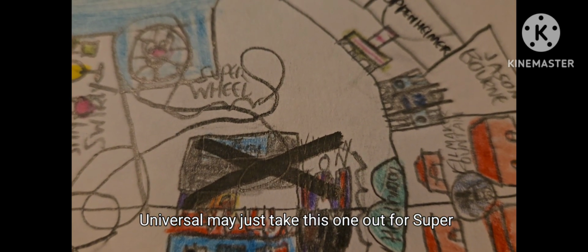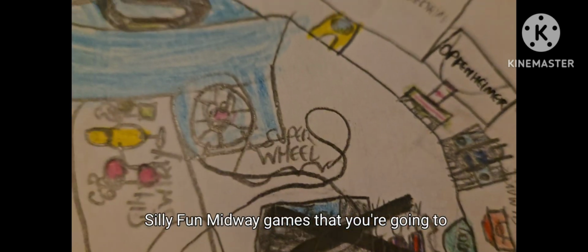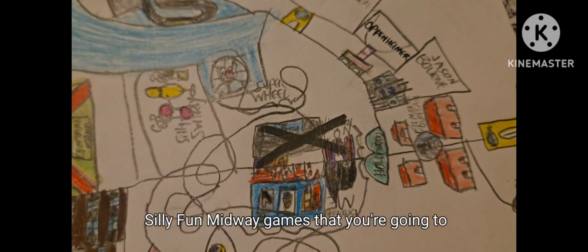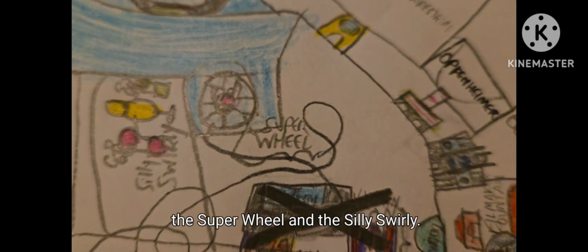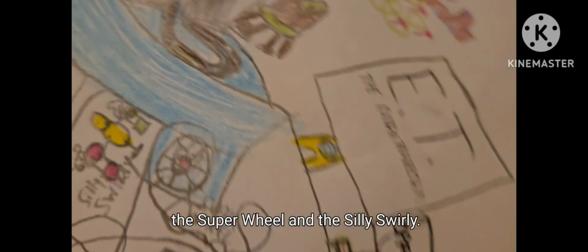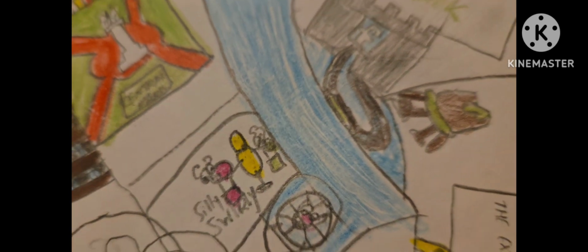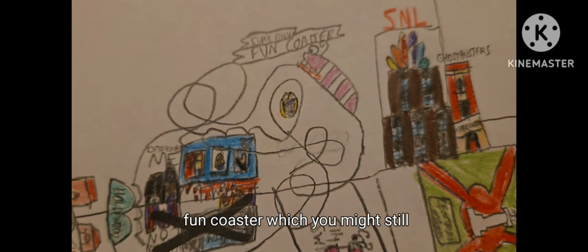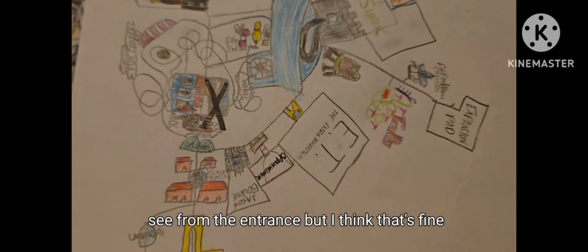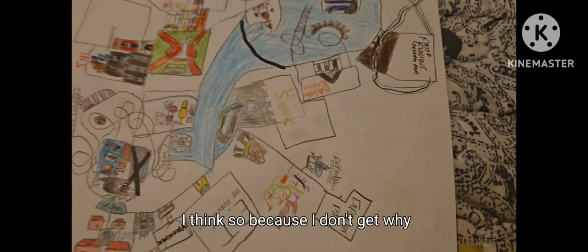this one out for super silly fun midway games that you're going to see as you enter the super silly fun land with the super wheel and the silly swirly. Then for the big e-ticket, we have Super Silly Fun Coaster, which you might still see from the entrance, but I think that's fine. I think so.